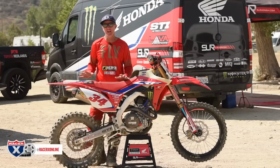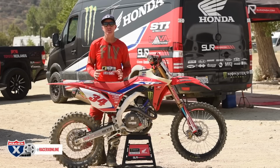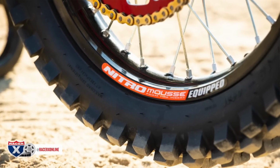I will say the rear tire for me has lots of cushion, good traction, but again, I need a real sticky front tire. The STI front tire just doesn't do it for me, but the Nitro Mousse has a good feel. Never ridden with those before.